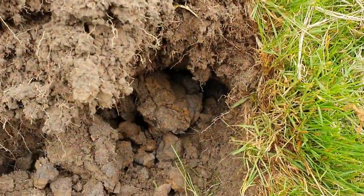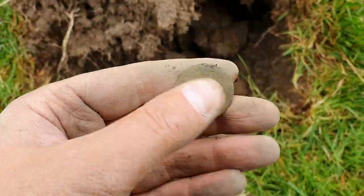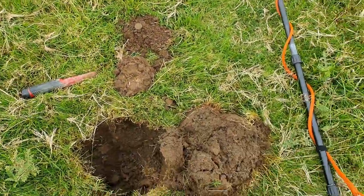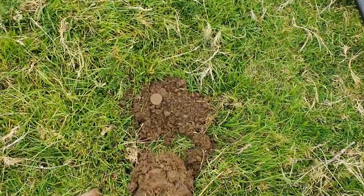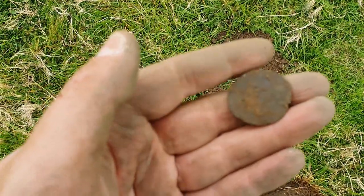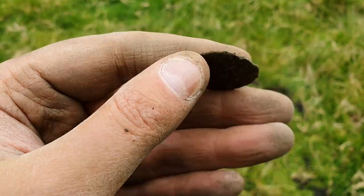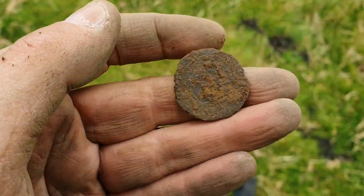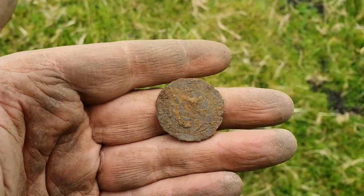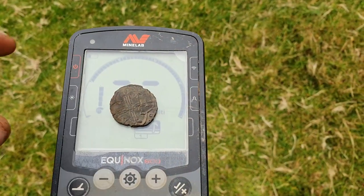This is a solid 22, and we've got another mystery coin. Nothing left on that. This is an interesting one. Another 14 on the Nox. I think this is a Jetton. Don't weigh very much, but look at the patterns on it. I don't know if you can see that. Definitely got patterns on it, and there's a shield. I'm sure there's a shield on this side. I'm gonna go and find my bag and get me spray and give it a clean, and I'll come back to you. Just have a look at that.